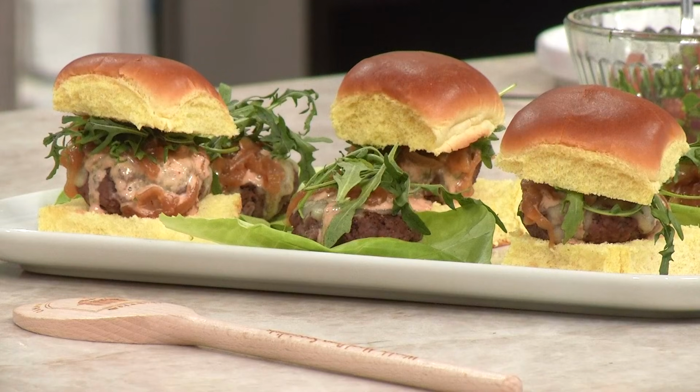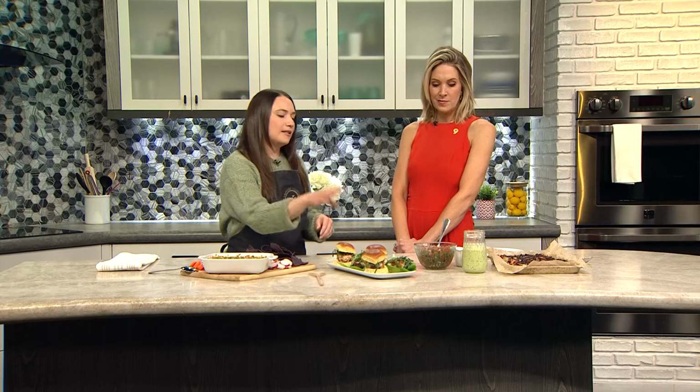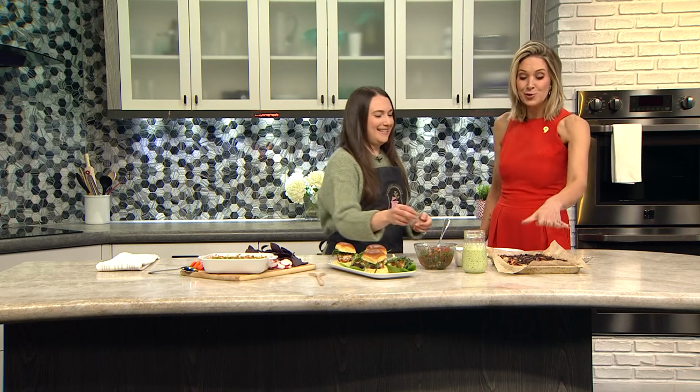And what's the sauce on there? So we have a chipotle aioli on there. I love chipotle. Yes, a little bit of a kick, a little bit of that acidic bite as well, and then some caramelized onions and arugula. So a little bit fancier version of a slider, which is nice to bring to the party. And then this is what I gravitate towards. I know you might think it's boring, but this looks delicious.